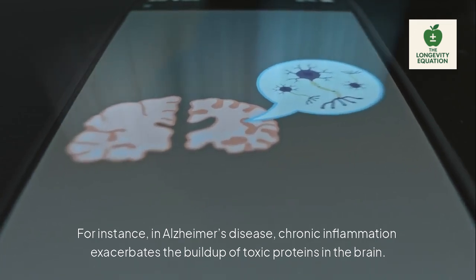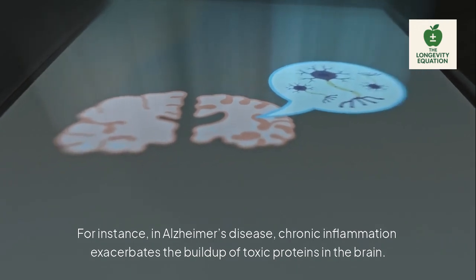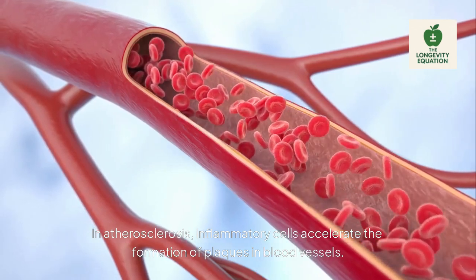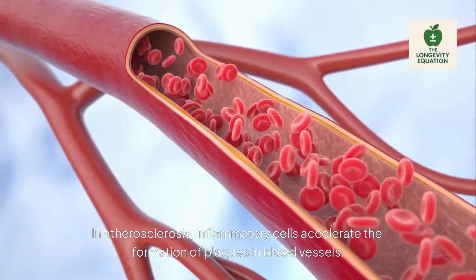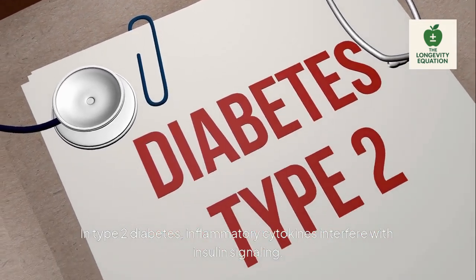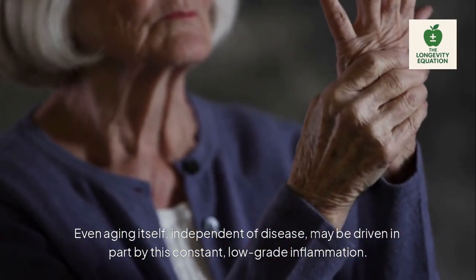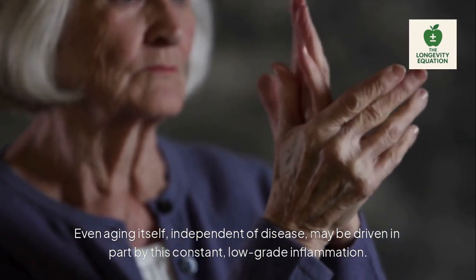For instance, in Alzheimer's disease, chronic inflammation exacerbates the buildup of toxic proteins in the brain. In atherosclerosis, inflammatory cells accelerate the formation of plaques in blood vessels. In type 2 diabetes, inflammatory cytokines interfere with insulin signaling. Even aging itself, independent of disease, may be driven in part by this constant, low-grade inflammation.